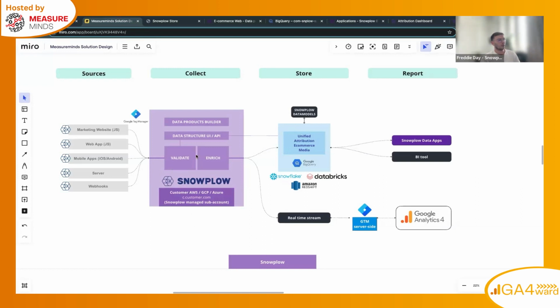Now, once the data has been validated and enriched, it will then be loaded into your end destination in real time or close to, depending on the destination. And this is where we can then look to model the data using some of our DBT models. Now, Snowplow offers several models. I've just highlighted four for today that I'll talk about briefly.